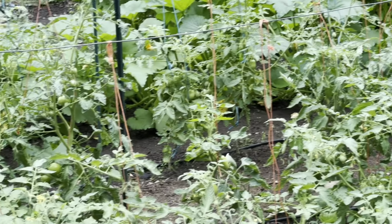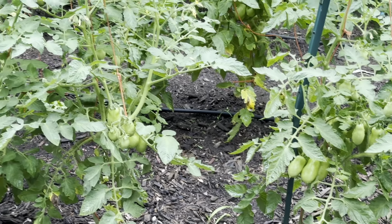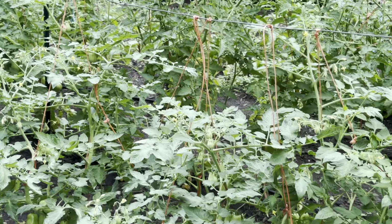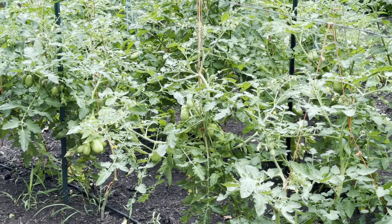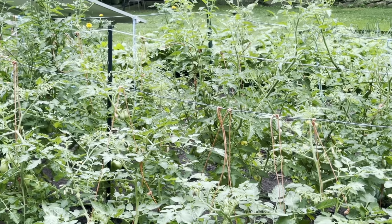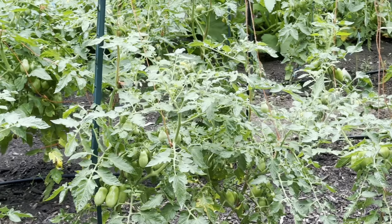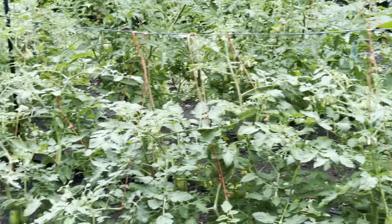And I have 2 different kinds. I have Roma tomatoes that will be mainly for sauce, and then I have an heirloom, and I forgot the name of them, that's more for sandwiches, for eating, that sort of thing. You'll notice that some of them are really tall and some a little shorter, but trust me, they're all big and they've been pruned and they're still very, very big. All right, so these are my tomatoes.